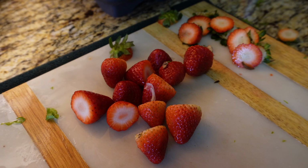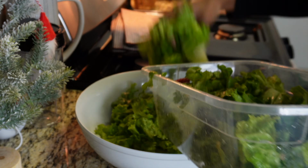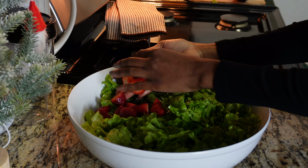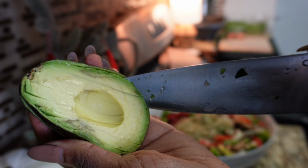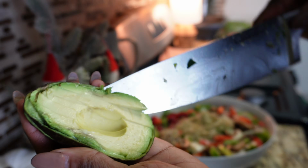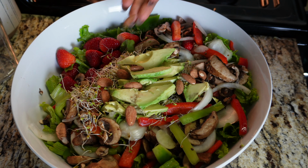As I mentioned so many times before, I hate the cleaning process, but I love the end result. Now that the cleaning process is all done, I am loading my bowl with lettuce, strawberries, avocado, clover and broccoli sprouts, almonds, mushroom, onions, tomatoes, red crushed peppers, and homemade dressing made with avocado, tahini, lemon, crushed red peppers, cilantro, and sea salt.